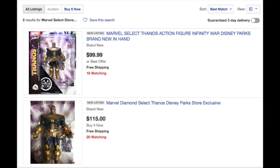So again, don't panic. Don't feel like you've got to pay super outrageous prices. I feel this figure will be pretty easily attainable at a normal price, which again should be about $30. So again, you don't need to resort to those really high-end secondary market prices. And if you've got this up on eBay, you might want to correct your eBay auction and state that this is just a Disney store exclusive and not a Disney park exclusive.